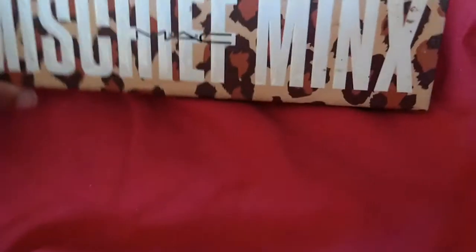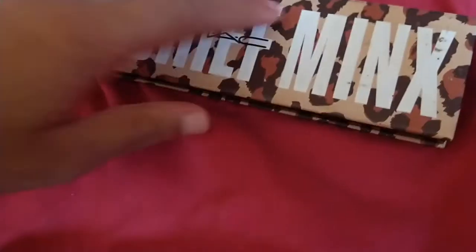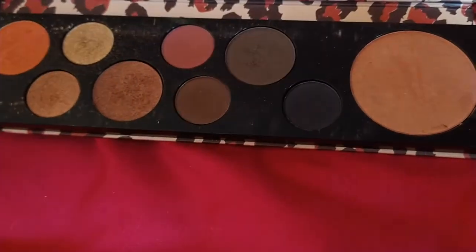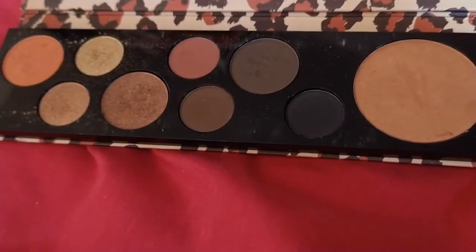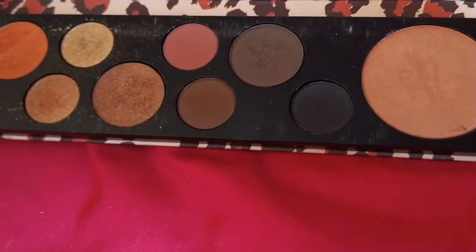Next one is Everyday palette. So I picked up the MAC Mischief Minx palette. Unfortunately, you can't get this anymore, but I use it. This is just a great everyday one. You've got browns, you've got some glitters if you want to wear glitters. I personally do wear glitters in the daytime as well. But yeah, so that one, and then the last one.